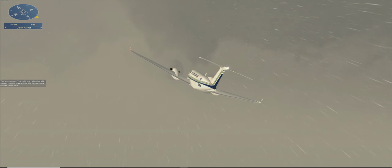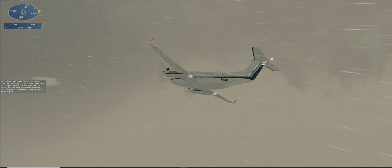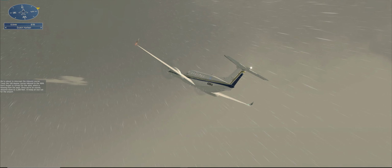Now to heading 121 and get ready to intercept the 166 degree course inbound to the NDB. We're about to intercept the inbound course. Track the 166 degree course inbound to the NDB. Don't forget to correct for the wind, which is blowing from the west. Once we're on course, descend down to 2,200 feet. I'll keep an eye out for the airport.